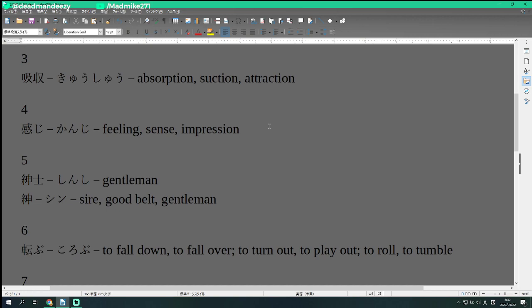Kanji. Feeling, sense, or impression. Soyu kanji. That kind of feeling. Kanji. Sense, feeling, or soyu kanji.